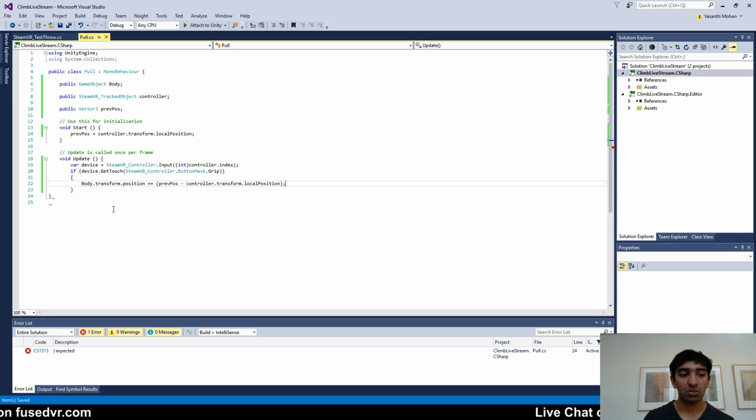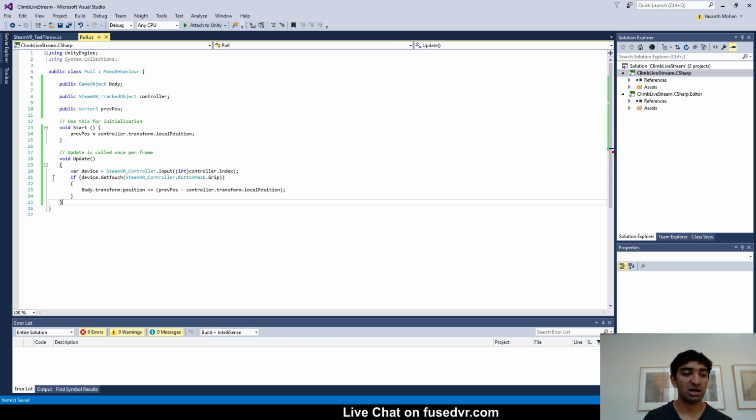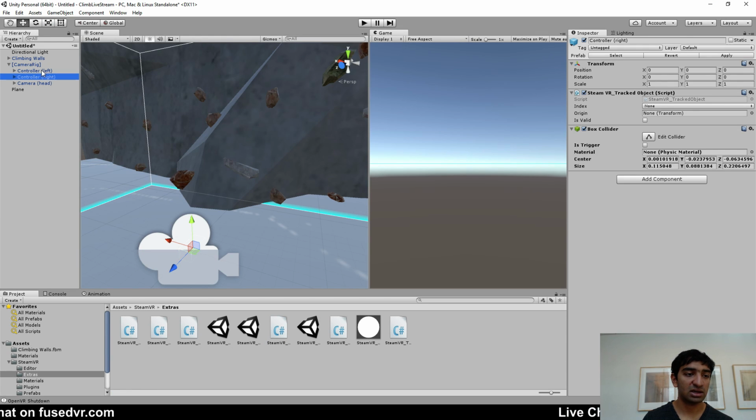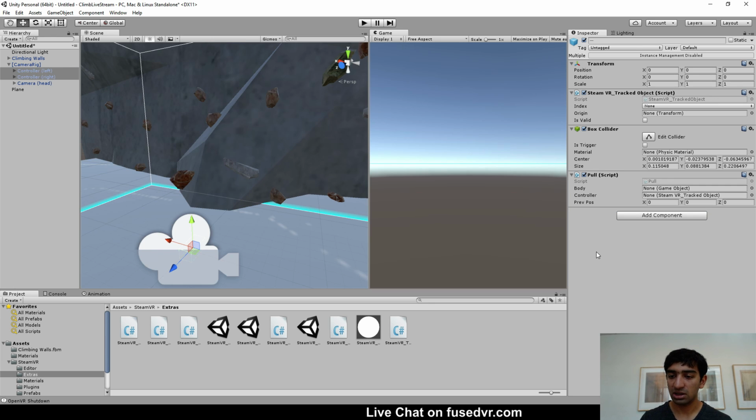And with that, why is it erroring? Oh, I deleted an extra one. Gotta make sure that those align. And with that, we should basically have our first thing that we can test out. We just have to add that to our controllers. And what did I call it? I think I called it pull.